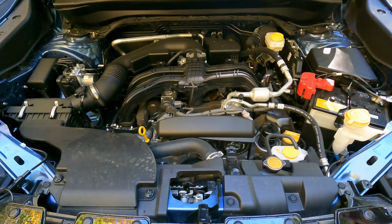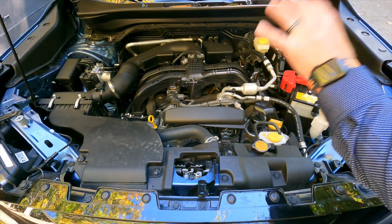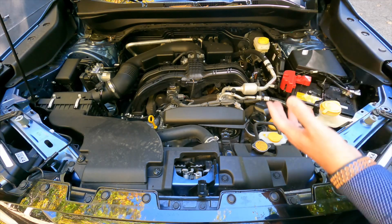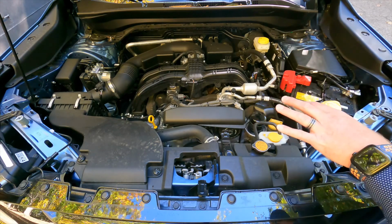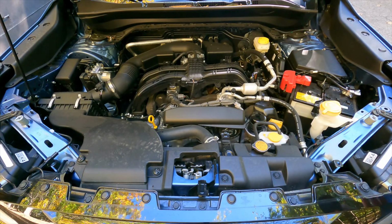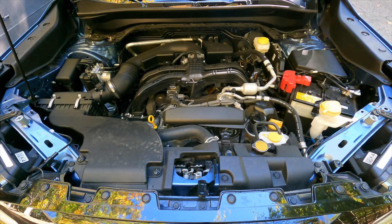In the modern era, this is a pretty simple engine, not turbocharged, not hybrid in any way, and the power results do show that. 180 horsepower, 178 pound-feet of torque, but considering the size of this vehicle and everything else, that's respectable. And I must say, there is a joy in simplicity in a lot of ways, so I'm actually pretty happy to see it.